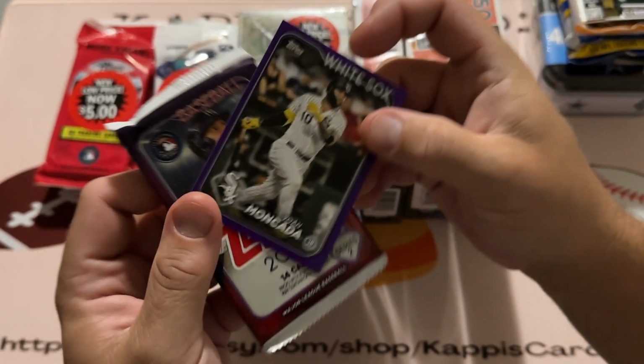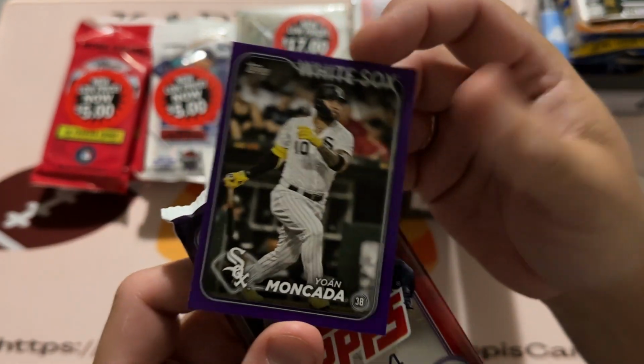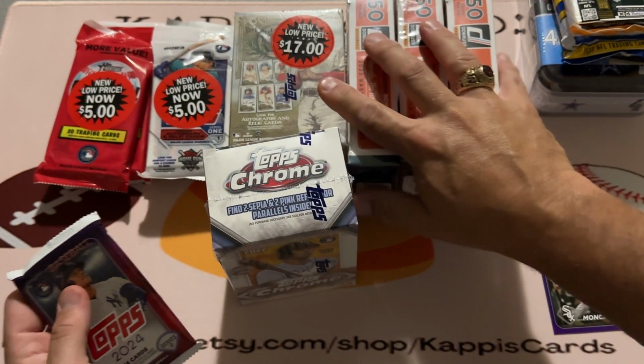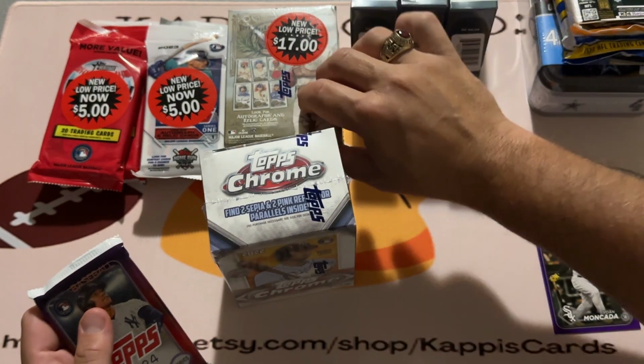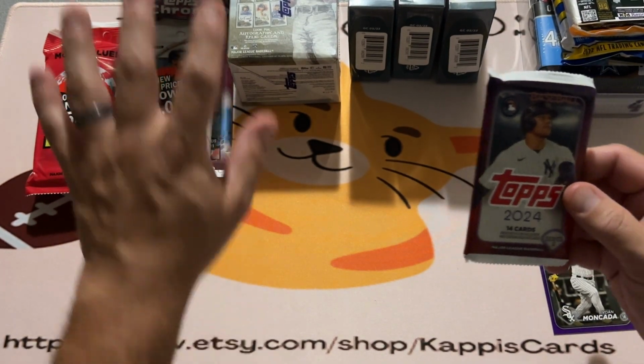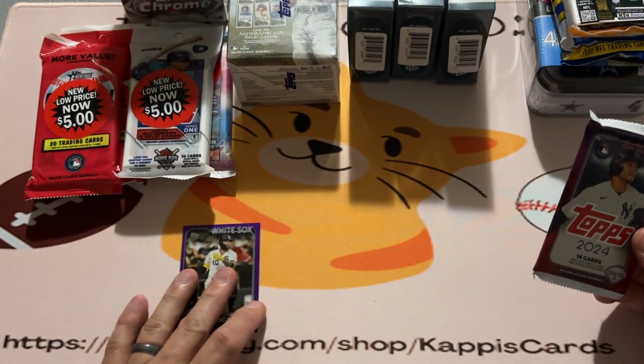So, Johan Moncada is the purple. They always have this purple insert in these blister packs. Meijer purple. So, Johan Moncada of the White Sox. Let me make some room here. I'll keep these kind of on the crack of the... You can still see that they're there, right? And we'll put the Moncada over here out of the shadows.